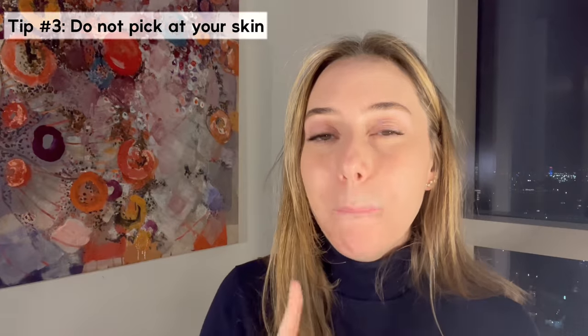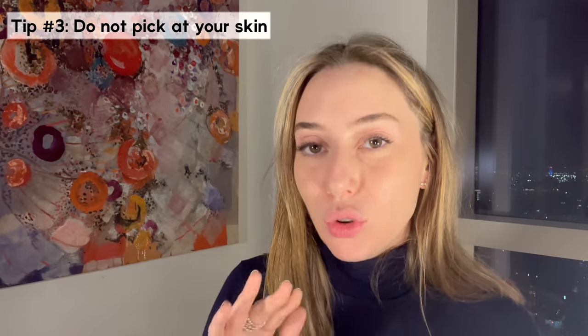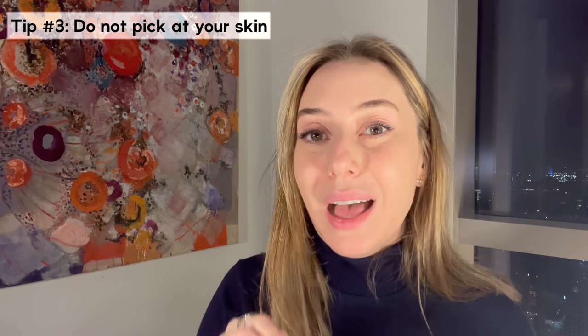Now, tip number three is, when you have inflammatory lesions on your face, i.e. acne, or you have a burn, or you have a cut, or you have some sort of inflammatory process, do not pick at your skin. The further you traumatize and irritate your skin, the worse the residual hyperpigmentation is gonna be. Plus, if you have active acne and you're out in the sun, that pigment will linger longer. So definitely do not pick, do not irritate, do not rub, and do not sit out in the sun when you have active inflammation. All right?